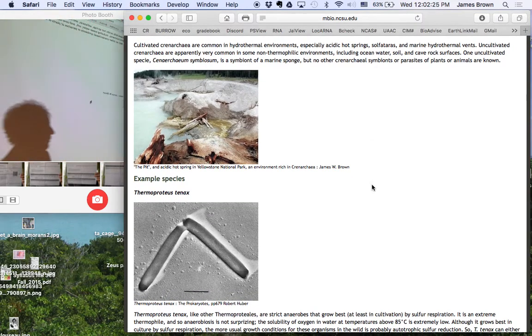So what kind of environments do these live in? I've shown you some pictures of this already. So here's the pit in Yellowstone, like Moose Pool and those kind of environments. These are moderately low pH, at least by archaeal standards, 2 to 3, maybe 3.5. 80, 85 degrees. These are the perfect environments for these kind of organisms.